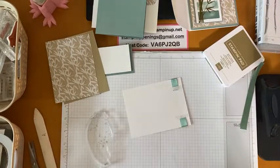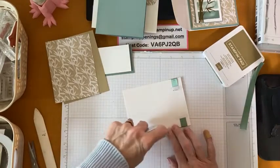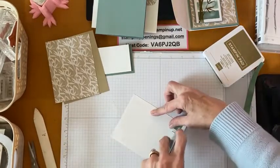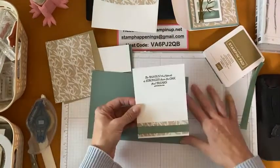And it's a nice strong adhesive, so when I have things that just need a little extra to hold them down, I know I can count on it to do that. Okay, now let's get this ready here. And put it on the inside of the card.